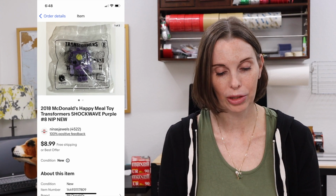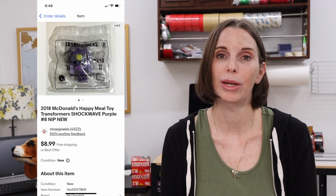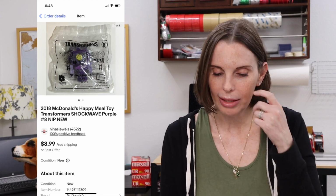Next up was a 2018 McDonald's Happy Meal Transformers Shockwave toy. It was new in the package. We got this at a garage sale.